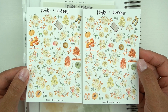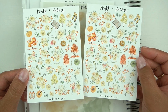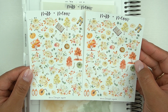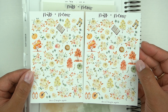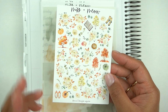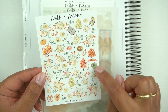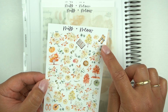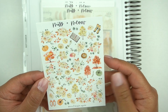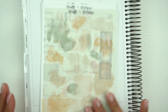Here is the deco. Just grab 2. Miss and Meow's deco is perfect. I find that I can get away with 1.5 or 2, sometimes 1 depending on how much floral I end up using and the other florals that come with the kit, but that is the sweet spot when it comes to her shop because she just jam packs it. It's the perfect size, the perfect flow of the floral and individual pieces. And I also adore the clip art pieces that you can use as icons, like socks. You can mark that to relax, getting cozy, or whatever. And then pumpkin patch or something, coffee, reading a book. It just makes sense.